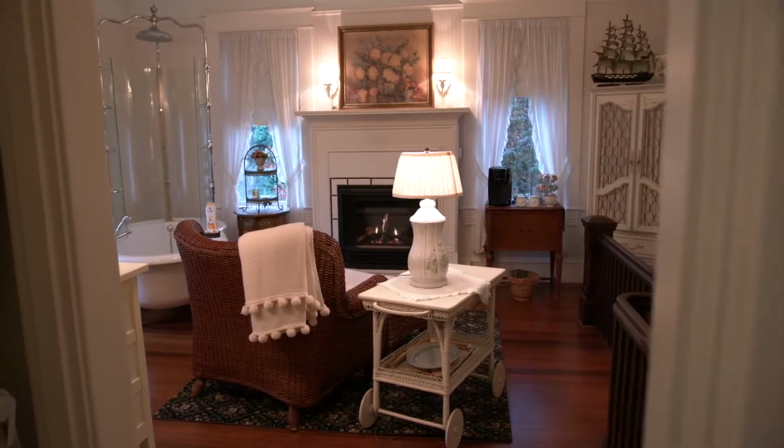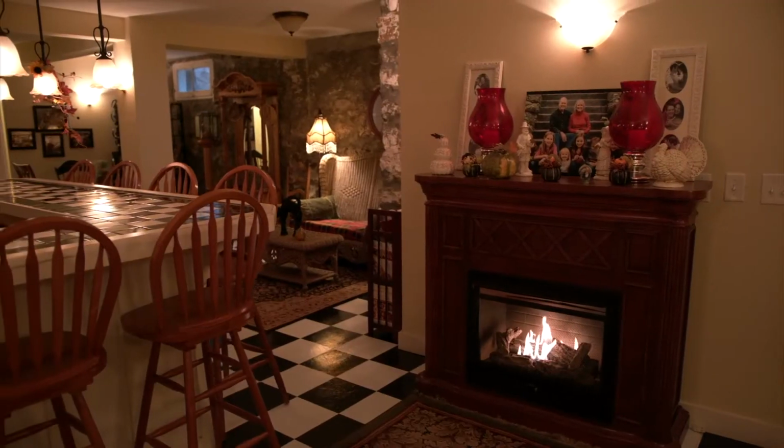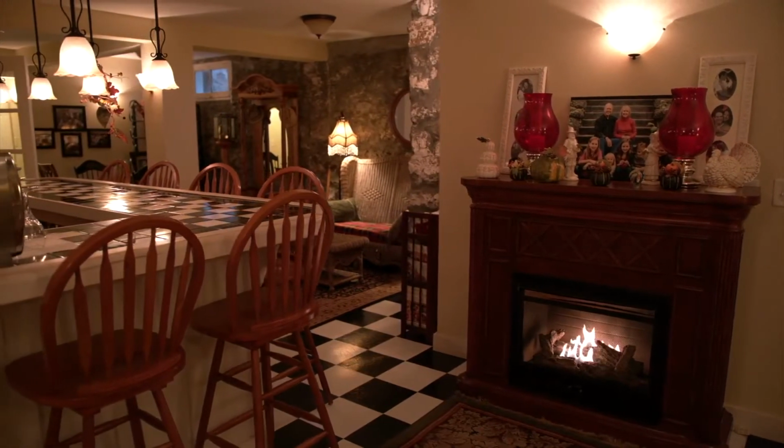We got the two stories done, the bedrooms upstairs and then this floor. And I wasn't going to do anything with the basement. But then I got to thinking, if I don't do it now, I'll probably never do it. We put in a large theater room. So we made use of all the square footage down there, which was a couple thousand square feet.